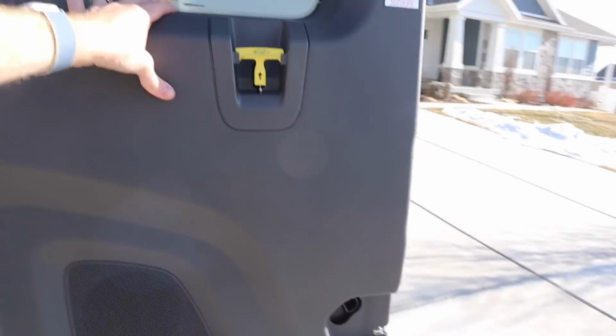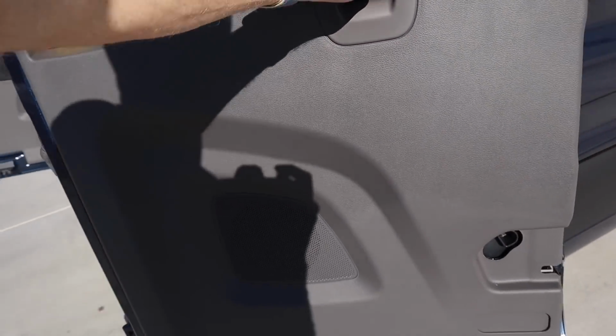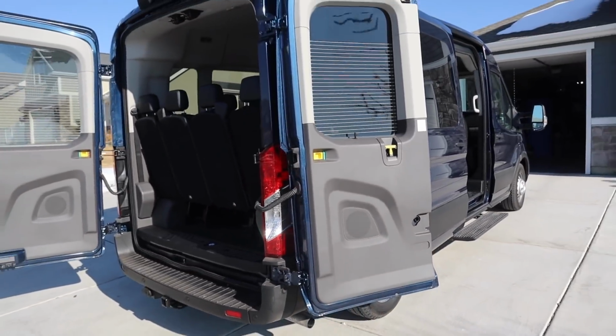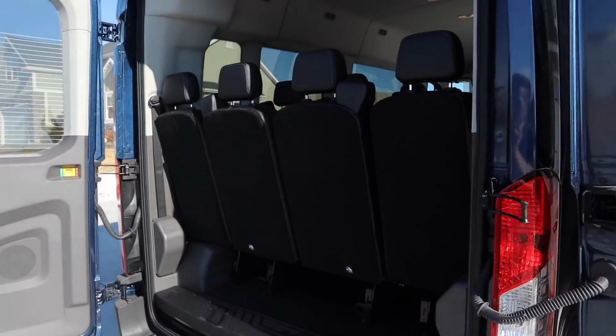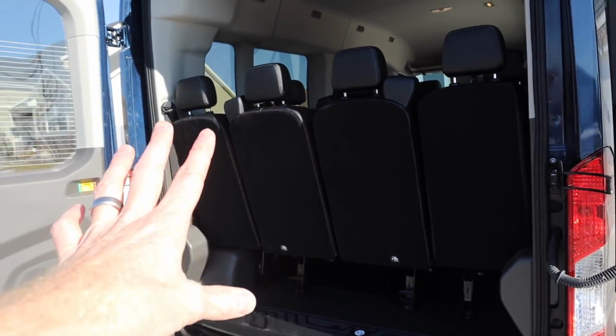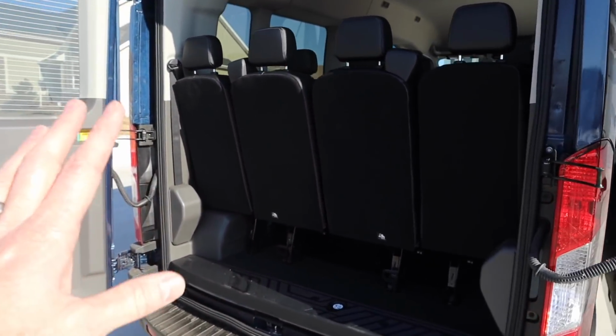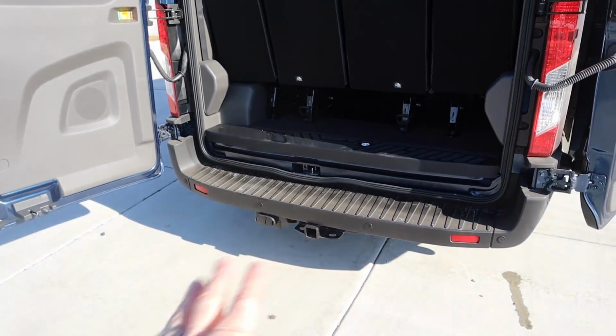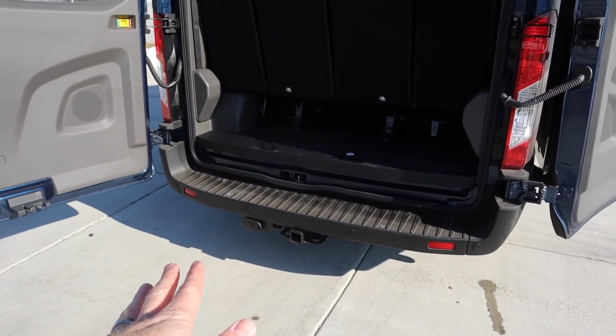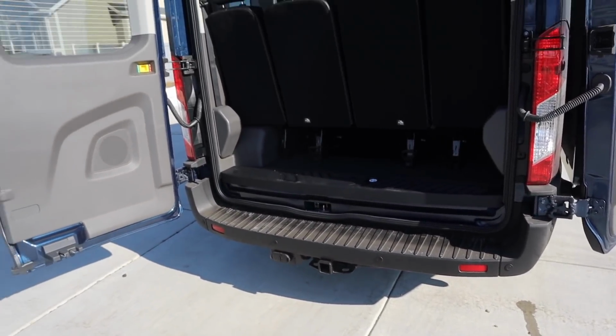So if you do need to load things, it's got the big swing of the door, so that's a nice feature. But we don't even get back in here very much because there is, like I said, no storage unless we take some seats out, which right now I prefer having the capacity for a lot of people, and then we can just put stuff on the seats if we need to. And it does have a full trailer tow package, has trailer brakes connected, so that's nice.